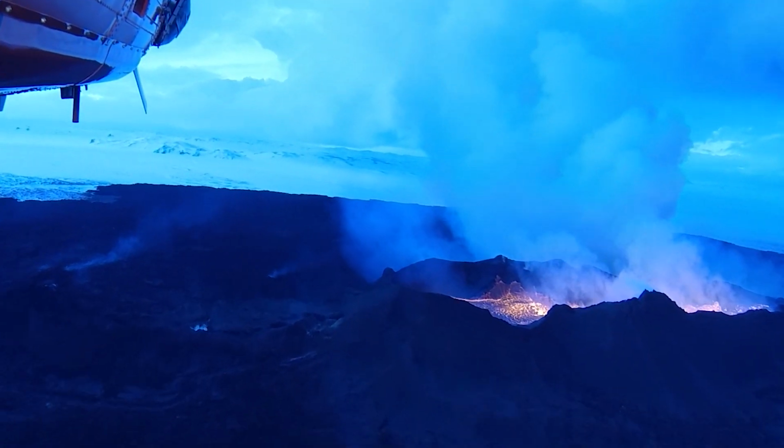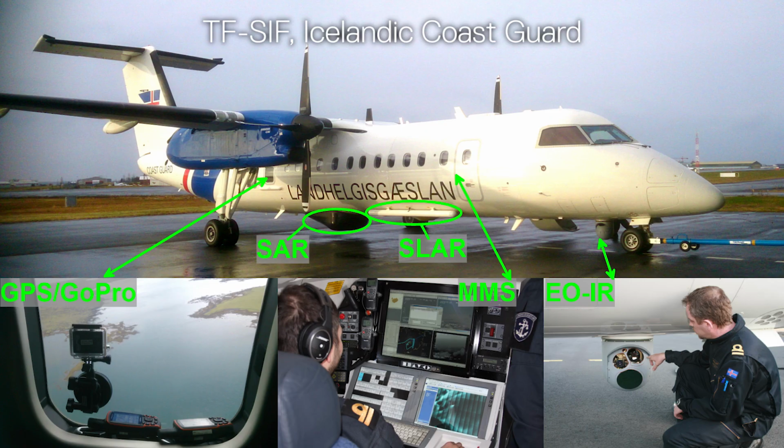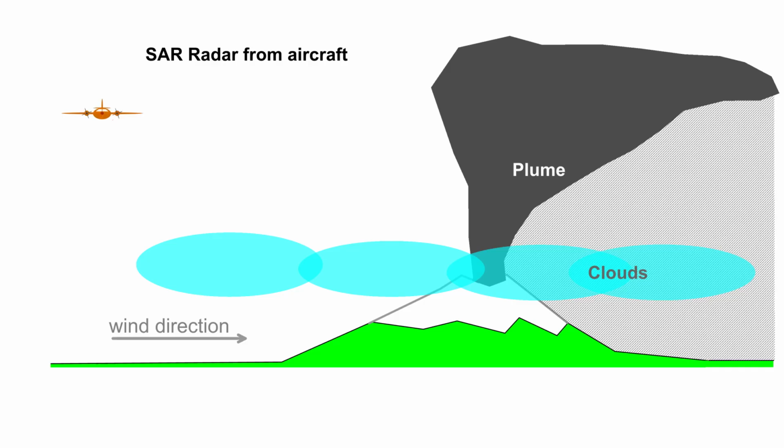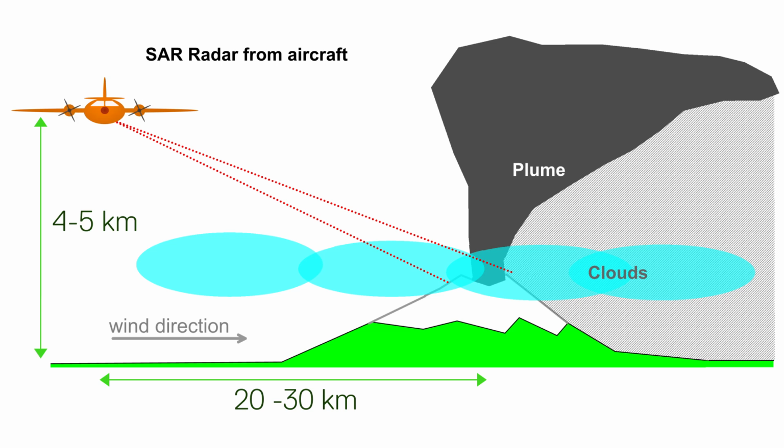The second method of monitoring volcanic activity in a glacier from aircraft is very different. The SAR radar uses a similar frequency as the air clearance radar, that is several gigahertz, and the wavelengths are a few centimeters. The radar signal is transmitted sideways and downwards. The aircraft is flying at 4 to 5 kilometers height and perhaps 20 to 30 kilometers away from the place of interest, in our case a volcanic eruption site.